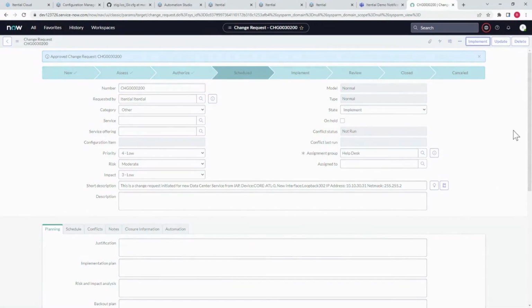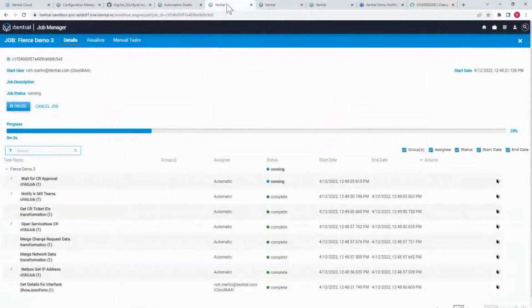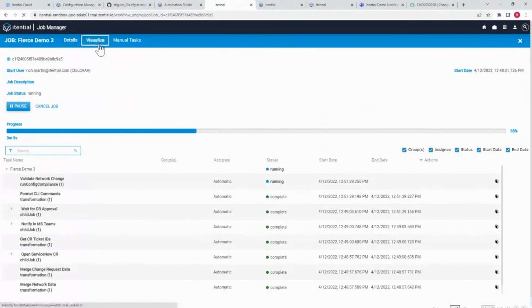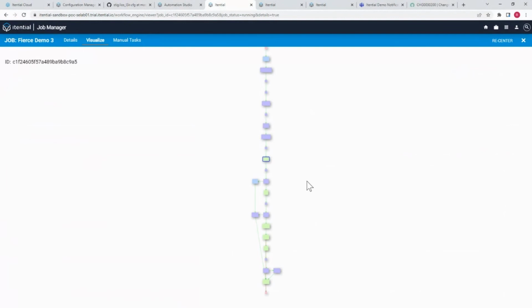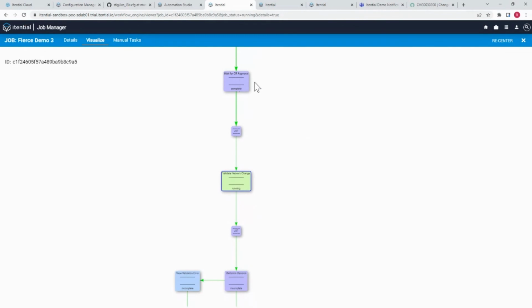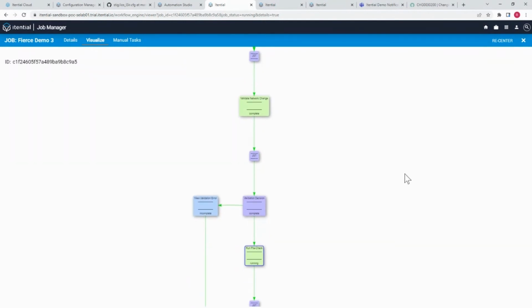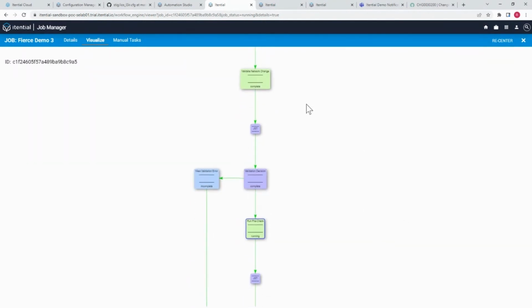So now if I go to implement, meaning we're going to schedule this for right now, we've hit the implementation stage. So now if I go back to here, it was waiting for CR approval. If we go to visualize, it should show us that it's now moving beyond that. Yeah, here it is. So we were waiting for that approval at this step. Now it's completed because we hit implementation stage in ServiceNow. We were integrating it, just querying it to see if the state had updated to allow us to go. And now the automation is moving forward.